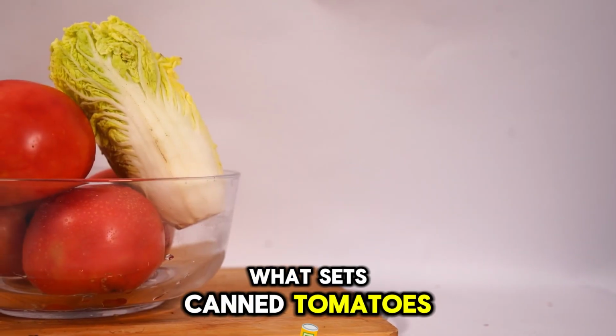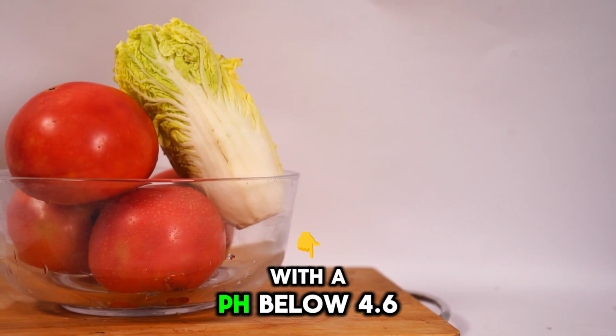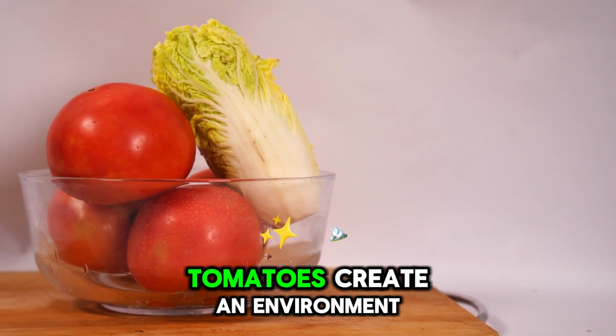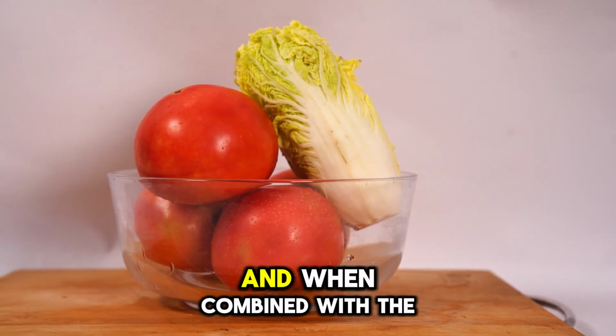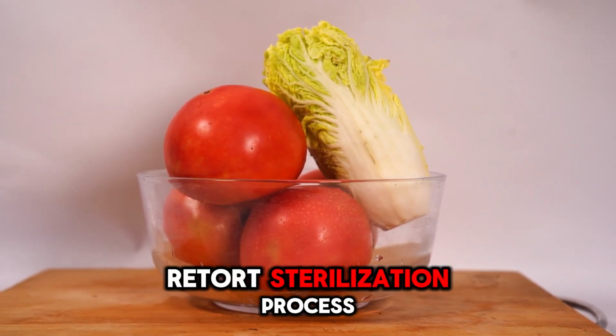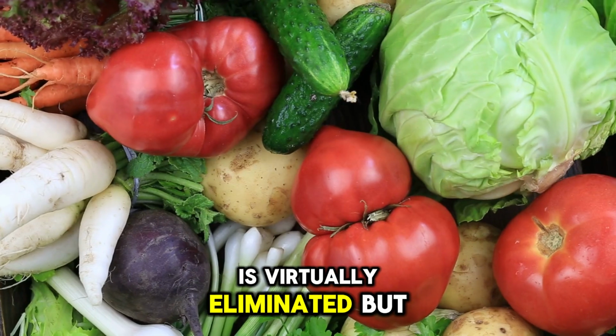What sets canned tomatoes apart from many other canned foods is their natural acidity. With a pH below 4.6, tomatoes create an environment where botulism bacteria cannot thrive. And when combined with the high-temperature retort sterilization process, the risk of bacterial contamination is virtually eliminated.